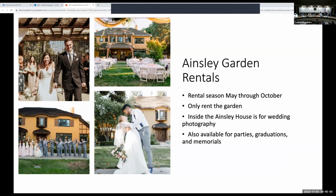As well as our volunteer garden corps who meets every Tuesday at 9 a.m. They do a great job tending to the flowers. And our rental season is May through October because we are outdoor only. All right, so next slide.